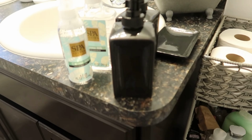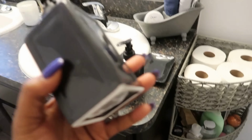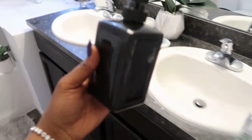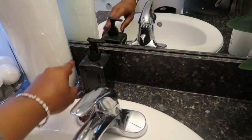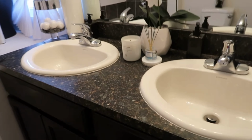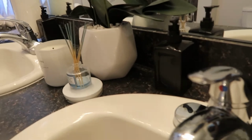All right, y'all, so I just picked these little dispensers up from Dollar Tree as well. It's just two black ones. I'm going to put them right here, maybe one right there and then one right here. They a little rusty, but it's Dollar Tree, what can you say? Well, $1.25 Tree, it ain't a dollar no more. But yeah, so I got those little black dispensers to have in here.